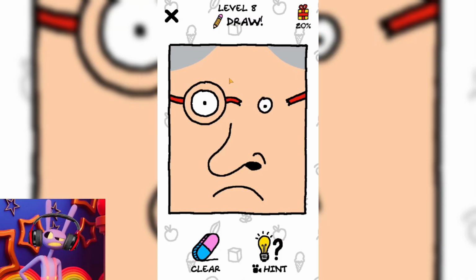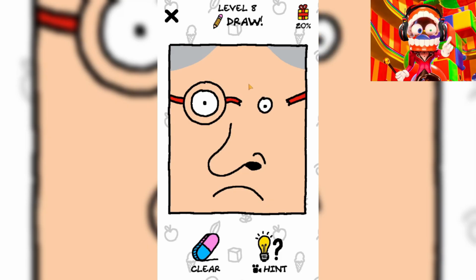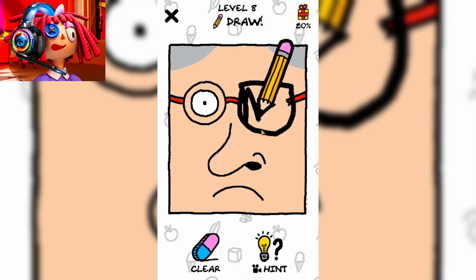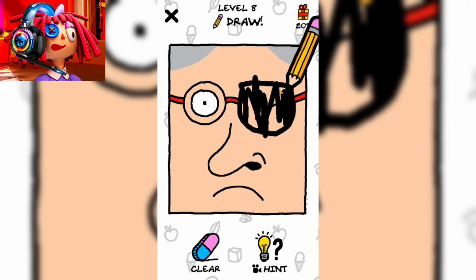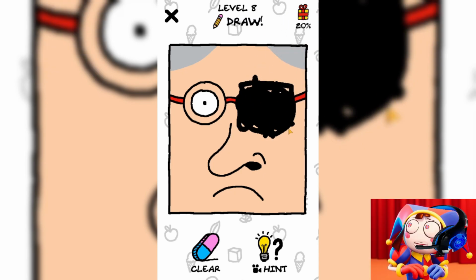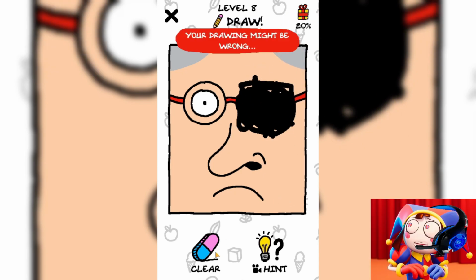Here we need to help the guy with his crazy twitching eye. Maybe we can just give him an eye patch. Kind of like pirates, you know? Yes, it also seems to me that his eye should be hidden. He twitches madly and scares everyone who looks at him. It's definitely very creepy. It seems to me that this is not exactly what needs to be done.